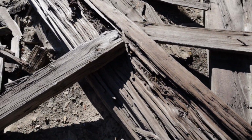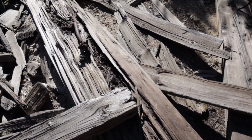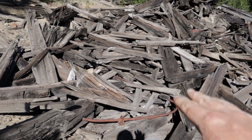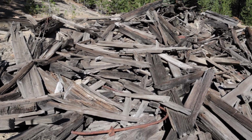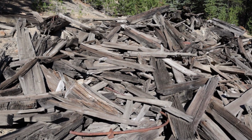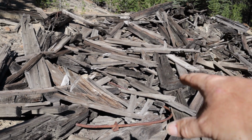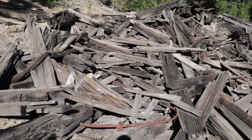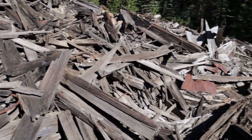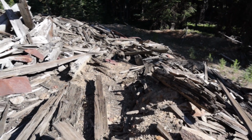See the size of some of these beams, my foot compared to it. Pretty good sized beams. You want to be really careful walking across something like that. A lot of times on these mill sites they had big open voids down there where they had a piece of equipment sitting down in there. So when these buildings collapse, there could still be a void down there, and you come walking across that rubble and you'll find yourself down in a hole pretty quick. Pretty strong smell of sulfur here.